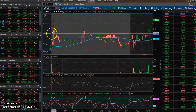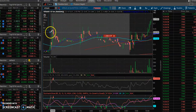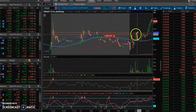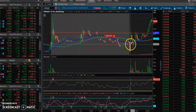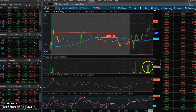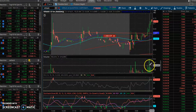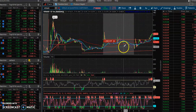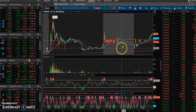After it broke this resistance, which was a pre-market high from before, it's holding this moving average. Then we see the volume start coming in. We're doing 200,000 shares every 5 minutes. I mean, that's very bullish. You know, where volume goes, price goes.